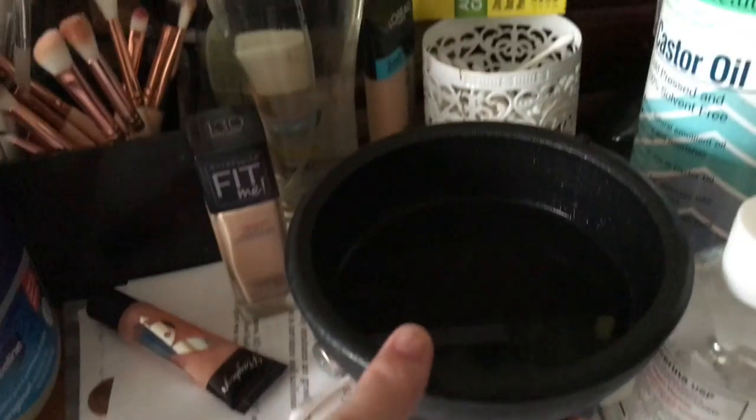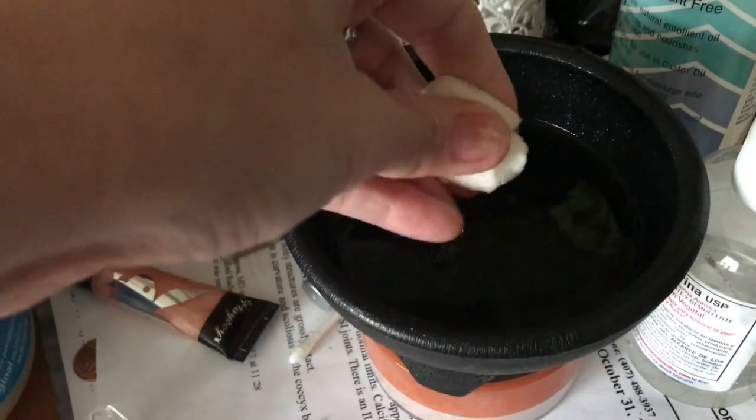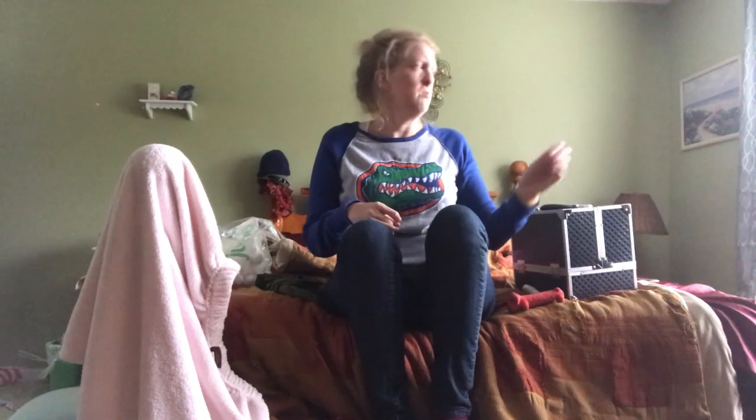Okay, now I'm putting this, let me show y'all what I'm using. One of those things that you use for salsa and everything, so I'm just using it, and the water was hot for a while. I just dip it in there, squeeze some out, and then put it in my eye. I'm just hoping the phone doesn't fall forward. That would suck, now wouldn't it?